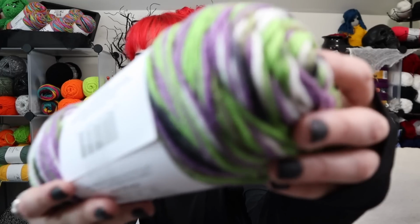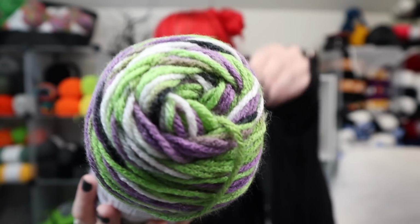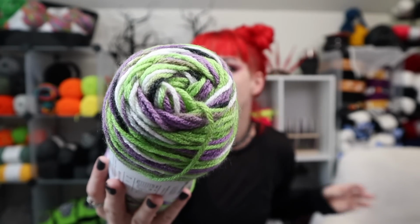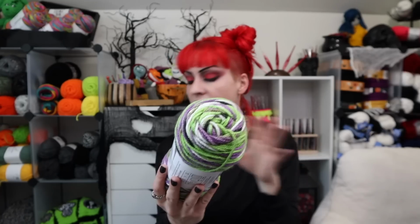So this is their Big Twist line. It's 100% acrylic, their value yarn. So it's not an anti-pill, but look at this color. Look at this color. Can we guess without me actually saying what the name of this yarn is? They did an excellent job, in my opinion. 5 out of 5 bats for the names correlating with the colors.